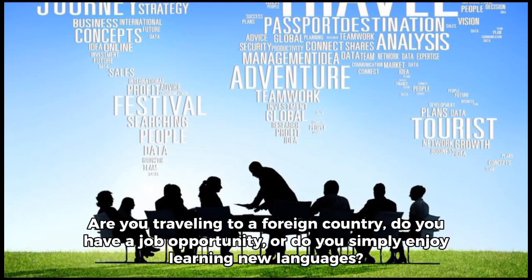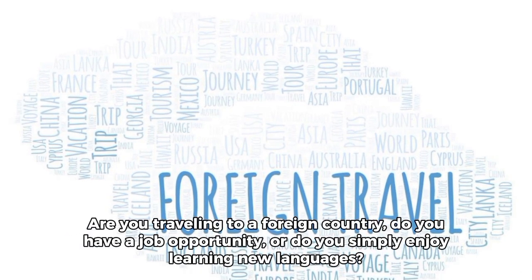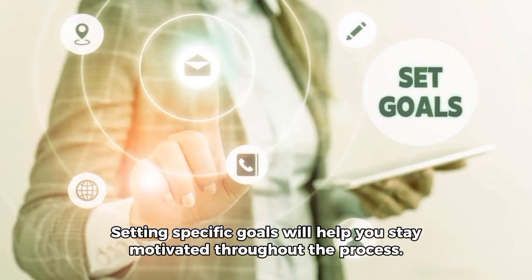Are you traveling to a foreign country? Do you have a job opportunity? Or do you simply enjoy learning new languages? Setting specific goals will help you stay motivated throughout the process.